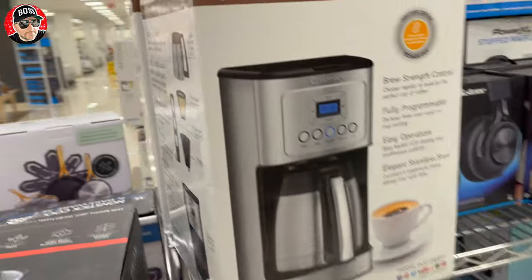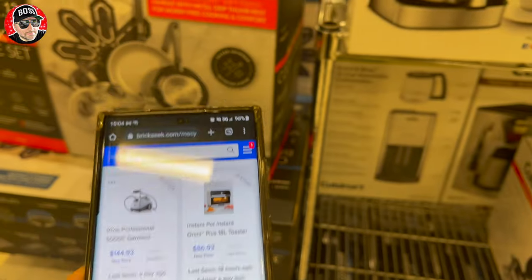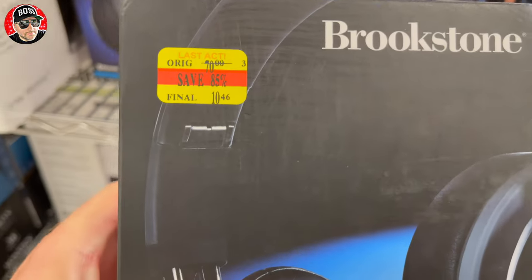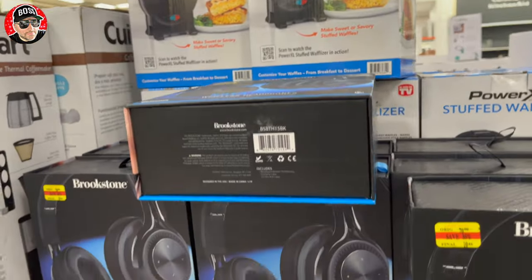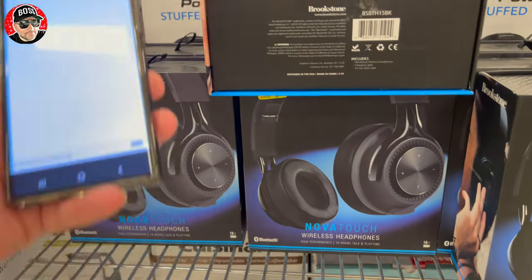All right, so look at this. This is 103, but I think it's actually cheaper. No, that actually wasn't on BrickSeek. There were certain coffee makers, but they were limited stock. The coffee makers go really quick for some reason. Brookstone, $10. Power XL waffle makers, we want those. We'll check out the Brookstone first. It's not coming up. Brookstone never comes up, man.